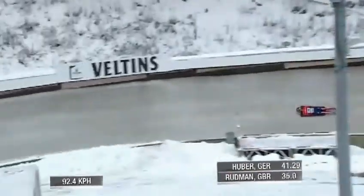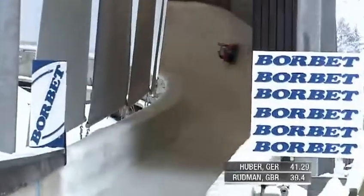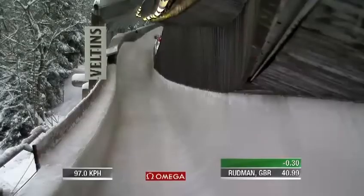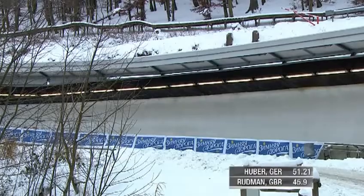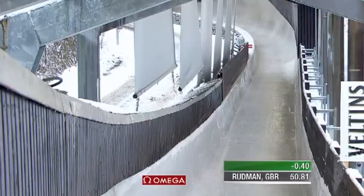She's got the lead already down to the Kreisel. 92.4 kilometres now, 57.4. That's the quickest speed we've seen as well. Just a tiny little bit of toes there, out of corner nine. Again, you can hear a little bit of crying. Predominantly, it's just the battle of the runners on the ice.